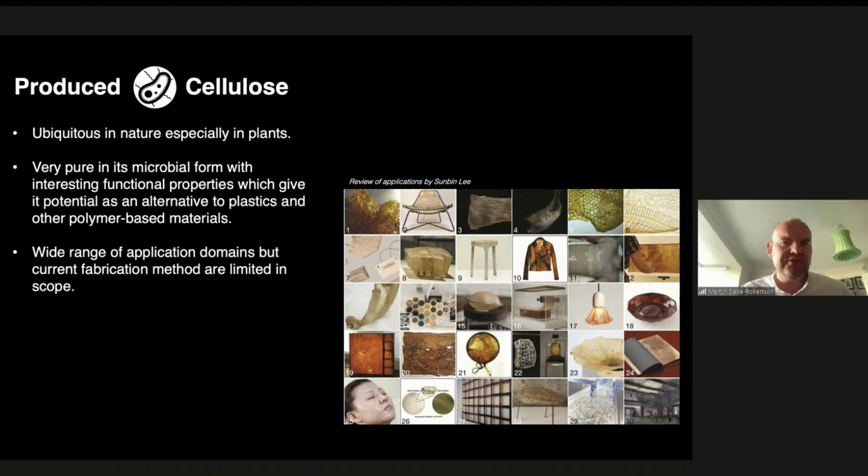modified in different ways. So traditionally, in design, it's been experimented with as an alternative to leather, for example. People have used it for things like wound dressings or beauty treatments, particularly in its acrylate form, so it absorbs water very well. So it can be used there. And other sorts of products, potentially as an alternative to plastics.